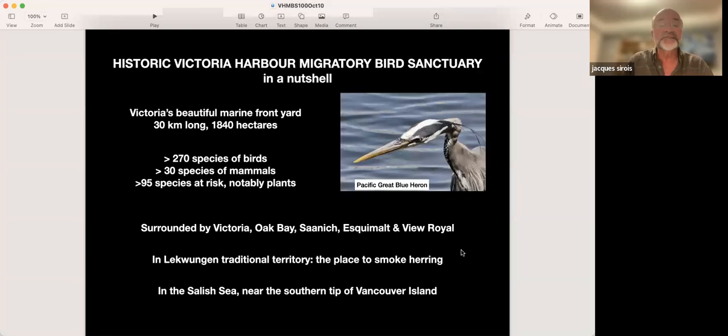So very quickly, in a nutshell, Victoria's beautiful marine front yard, 30 kilometers long, 1,840 hectares of marine waters, shores, and islands, over 270 species of birds, over 30 species of mammals. By the way, the latest bird added to the list was the Pallas's bunting seen at Clover Point a few days ago. The latest mammal confirmed in the bird sanctuary was in Portage Inlet, American beaver. The first confirmed beaver this year in 2023 in Portage Inlet. And we have over 95 species at risk, 40 or 50 of which are plants. I will talk about this a little later.